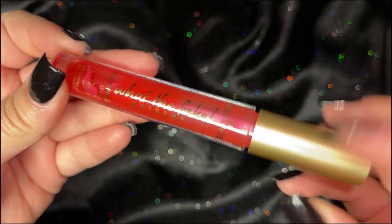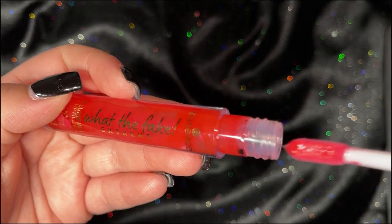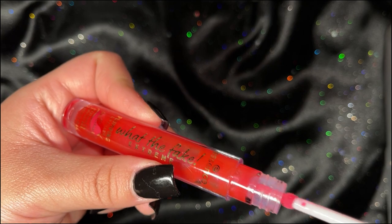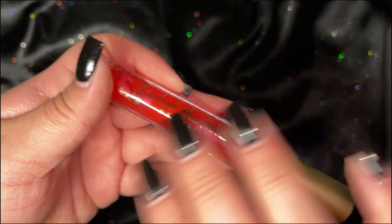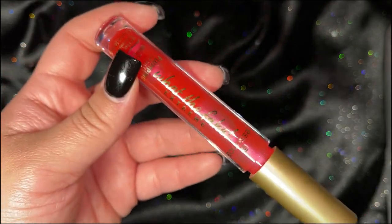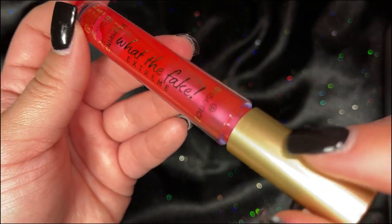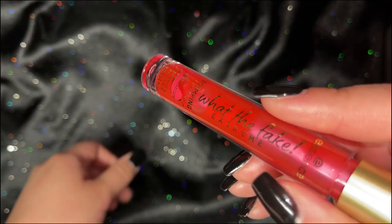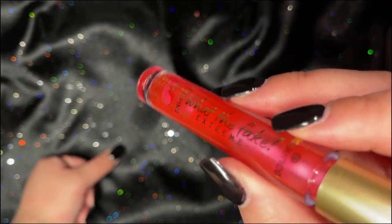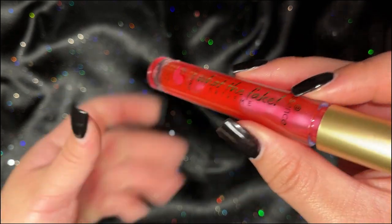And the last one, I saved this for last because this is the number one lip plumper that I use, that I will say is the best for the price. This is only like $4, and it's from the brand Essence. It's called What the Fake Extreme. They have another one that is a clear one, and it doesn't really have any color.